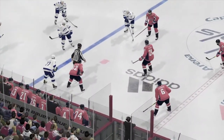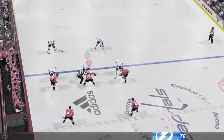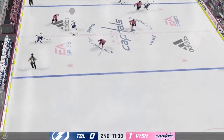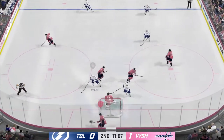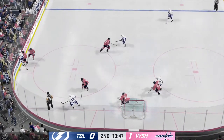More than half the period left to play. 1-0 is where we sit at this point. This neutral zone faceoff set to go, and we are back underway. Moves it to Gord. Washington's got a hold of it against the wall. Looking to make something happen along the boards.